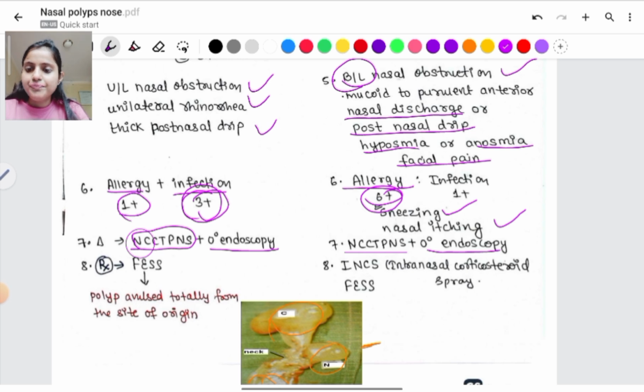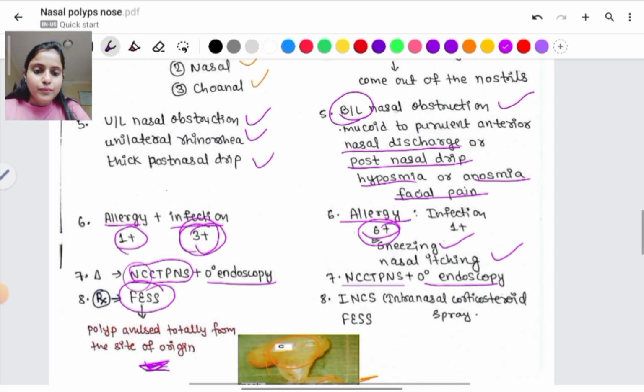For the treatment of the antrochoanal polyp, we need to do functional endoscopic sinus surgery, and the polyp should be avulsed totally from the site of origin, otherwise there will be recurrence of the antrochoanal polyp. But for the ethmoidal polyp, we can do functional endoscopic sinus surgery with medical treatment like intranasal corticosteroid spray. Oral steroid can also be given, but only for a short period of time as it has many side effects. So we give intranasal corticosteroid spray with functional endoscopic sinus surgery.